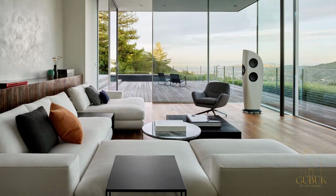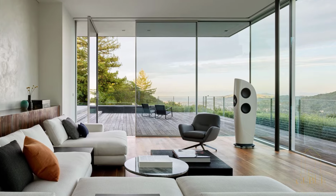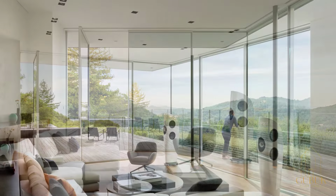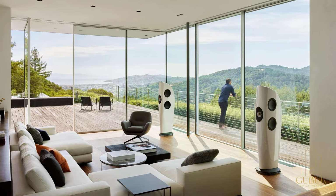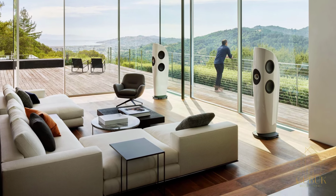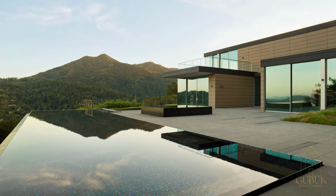The floating master suite volume pushes out over the main living volume towards the canyon and views. The main dining kitchen area opens up to a lush lawn, while the main living space steps down from a concrete plinth onto a wood floor that extends outdoors to a wood deck, anchored by a linear fire element.